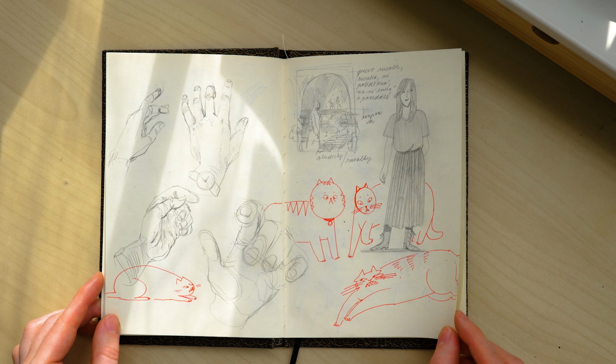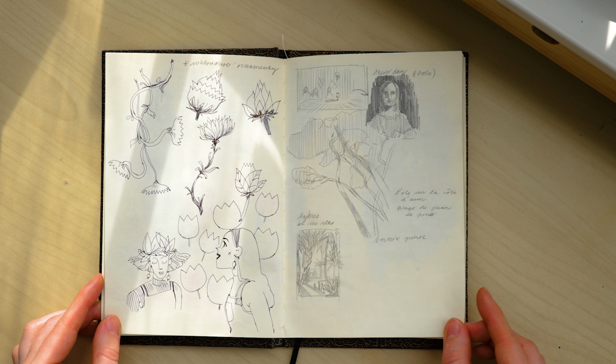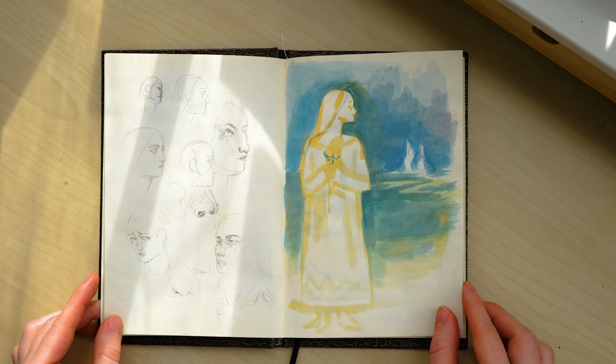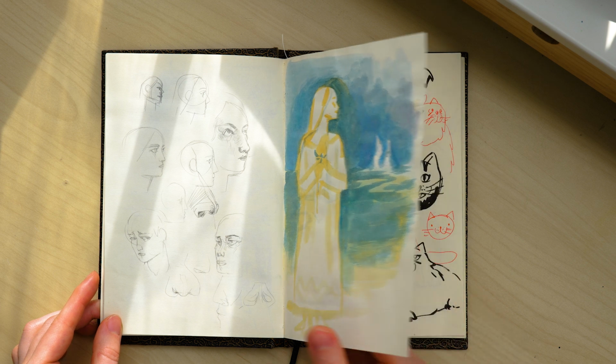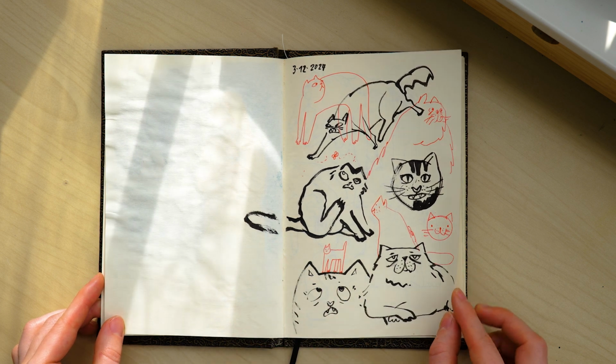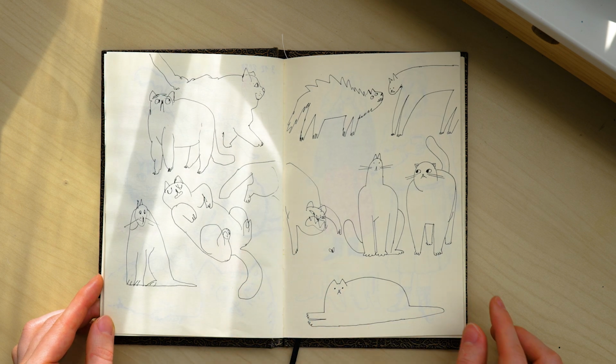And we are finally getting to the more fun part of the sketchbook. I started to draw some ideas for illustration and also lots of cats. I really enjoy drawing cats, especially the weird ones, so here they are. It's my go-to thing to draw when I'm bored, so we'll probably encounter more of them in the sketchbook.